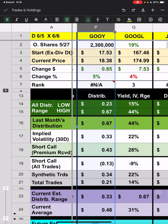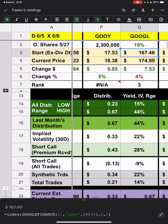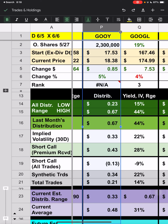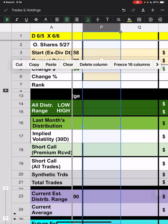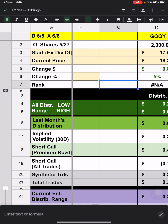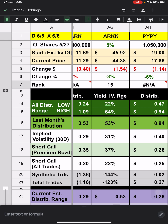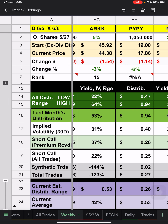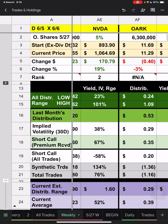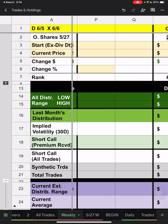Did I not just say insert a column? Okay, so let's undo. I don't know what I just did. What I'm going to do, though, is put placeholders in here so I'll remember, because we have GDXY, and then we have YBIT, which will be paying a distribution. You know what? But it won't be here. I don't cover that in this video, and I don't even have the data in this folder. So, yeah, I just need to add GDXY to this one. So I'll remember to do that.